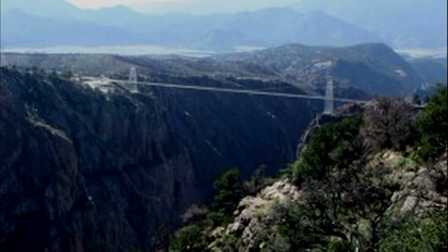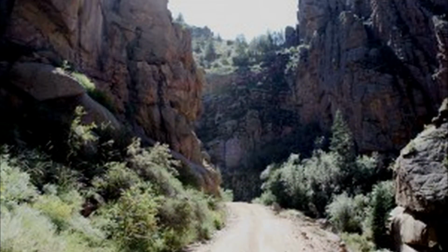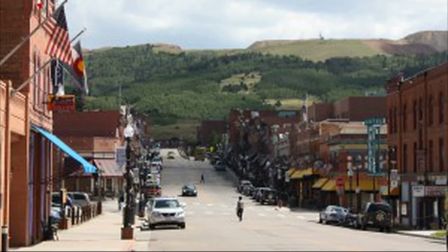Royal Gorge is very close by, and this is the second highest suspension bridge in the world. But if you want some real adventure, try the one-lane, two-way traffic on Highway 67. Yes, this is a highway. And after that cliffhanger on Highway 67, you may just want to have a beer in Cripple Creek. This is an old mining town that was turned into a bunch of saloons and casinos, and it's just wonderful.